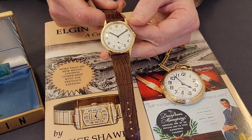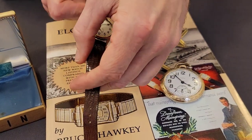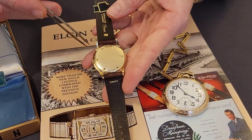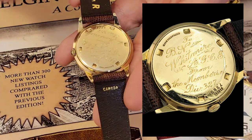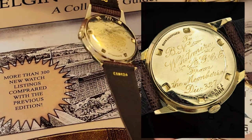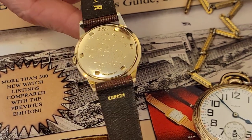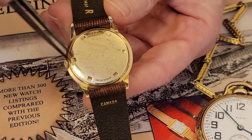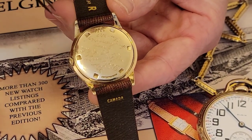I'm going to flip this watch over so you guys can see the back of it. This one's actually highly decorated. This has a very, very beautifully written inscription to somebody. This was given as a gift. But as you can tell, nice gold fill on it, very thick. The inscription is still there. That's pretty deep too. So there's a pretty heavy layer of gold on these.